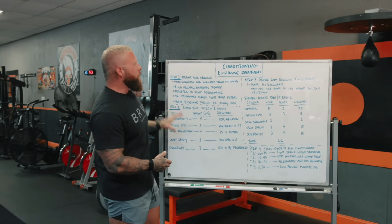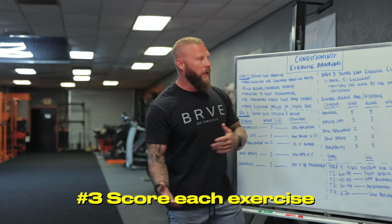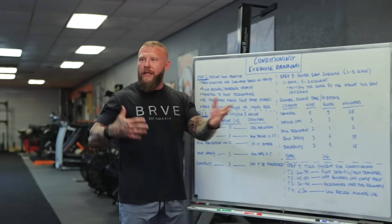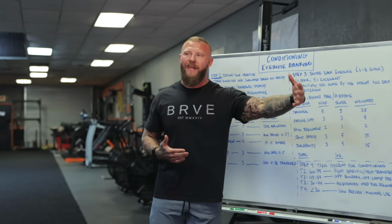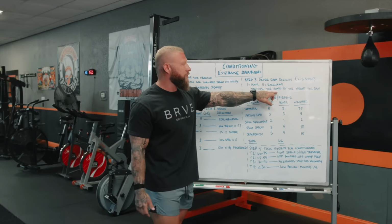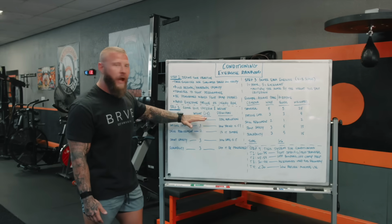So when we move on over to step number 3, we wanna score each exercise. And we're gonna score that, again, through a 1-to-5 scale. Now, 1 meaning poor transferability, just a poor overall score, and then 5 being excellent. This is something that you wanna use consistently, all right? So you wanna multiply the score by the weights for each criteria. So you have your score and you have your weight.